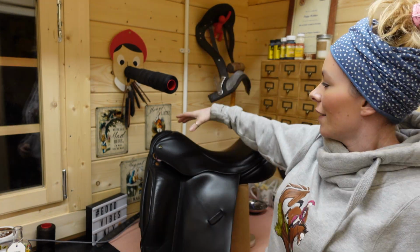Those bones that you feel are called spinous processes. They're processes of bones that stick up from the spine, and these saddles are really good for horses that have got quite wide spinous processes. Because of that, if your horse has got big wide spinous processes that sit up in here, you don't really want to be trying to put a narrow twist or a narrow waist on your saddle.